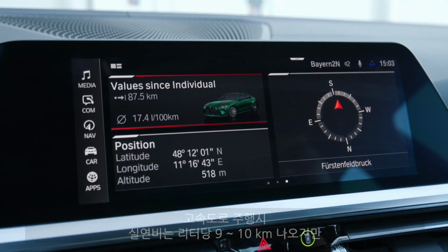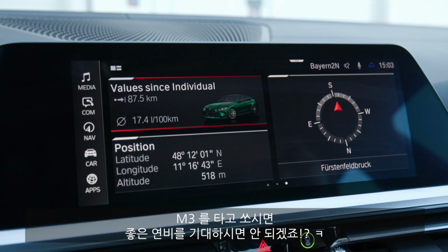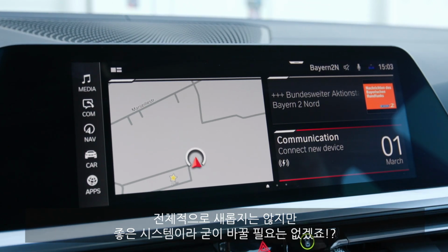It really depends. But being the M3, when you drive with a spirited right foot, the numbers are going to be pretty terrible. But on the whole, really nice system. Again, nothing new, but it works, so why fix it?